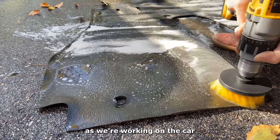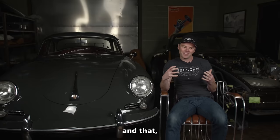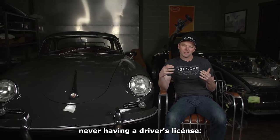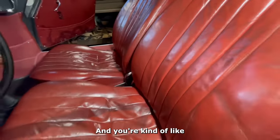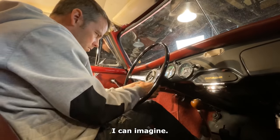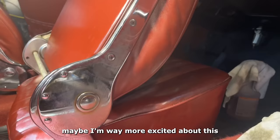As we're working on the car and we're detailing it, and you're thinking about all this history, you know, Karen owning this car for 62 years, never having a driver's license, she was the passenger in this car this whole time. And you're kind of like mentally preparing yourself, like, what would that even be like? It's almost like a child to her, I can imagine. And at the same time, maybe I'm way more excited about this than she is.